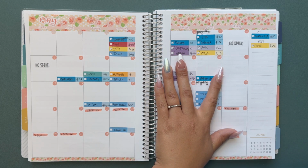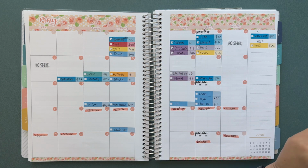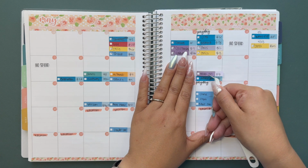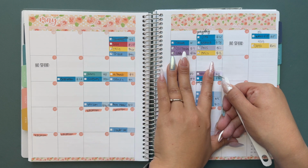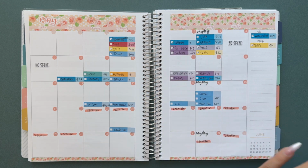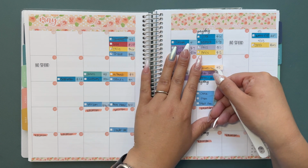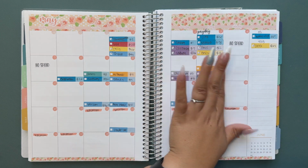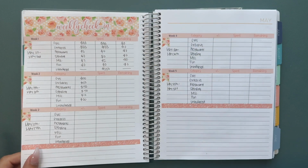And then on the 10th, I also spent $18 out of my groceries envelope at Trader Joe's. And that was on the 10th as well. And then lastly, I spent $8 out of my restaurants for Taco Bell. So that's $8. And then that is all of my spending for that week.